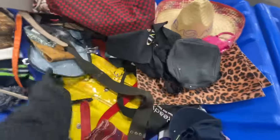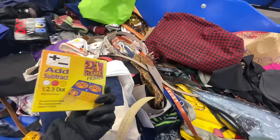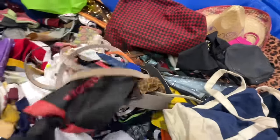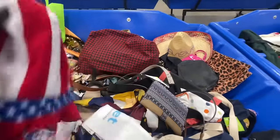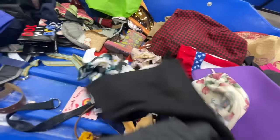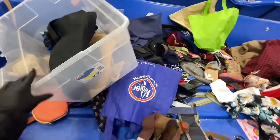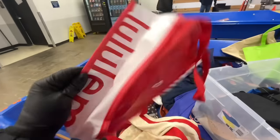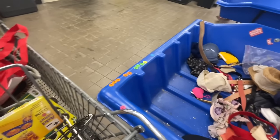A fellow reseller, Brian, let me know that this place has not been good lately, and he was not joking. This place is trash. But we haven't been to the clothes yet, so maybe the clothes have some good stuff. Taking the Lululemon bag. Love it. Trying not to get my soda mixed in with all this other stuff.